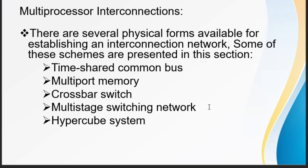Each of these interconnection schemes has its own advantages and disadvantages in terms of cost, complexity, and performance. The choice of which one to use depends on the specific requirements of the multiprocessor system. These are the multiprocessor interconnections.